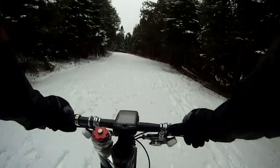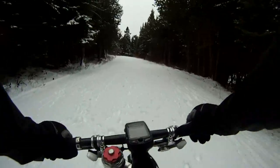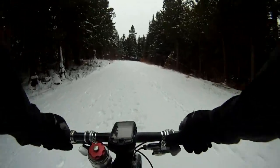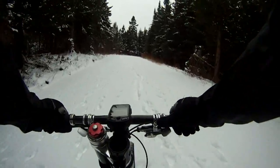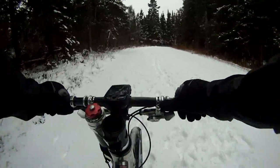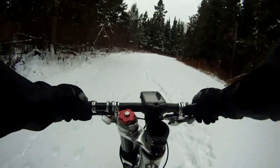Wow, lots of wildlife foot tracks through here. And someone's walked here, unless he had multiple dogs.